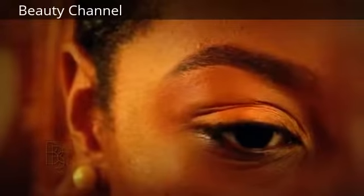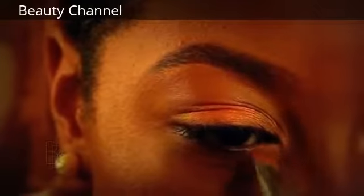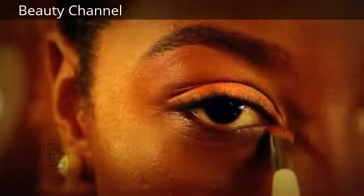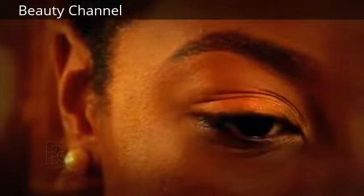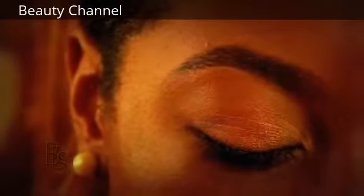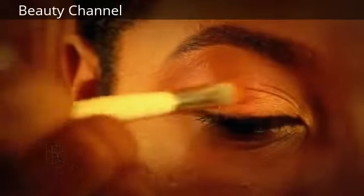Now the next thing you're going to want to do is take that same gold, and you're going to get it right on the tip of your brush, and you're going to want to run it right along the inner corner of the eye. Just like that. Just to open up that eye just a little more. Make sure you're blending that orange in with that gold, just in case you lost any. And again, that's going to keep it looking very natural.